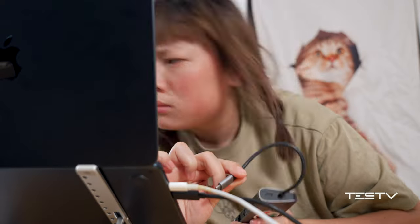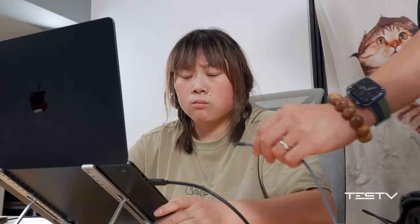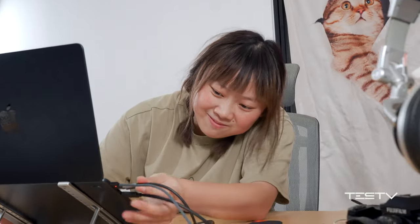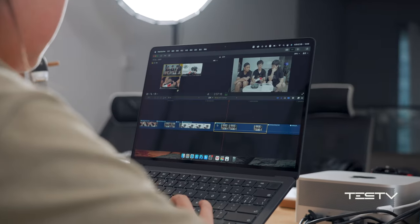There's one more MagSafe port than the 13-inch M1 MacBook Pro. At least you don't need to take up a USB-C port for charging. She really had edited two episodes on this MacBook Air.